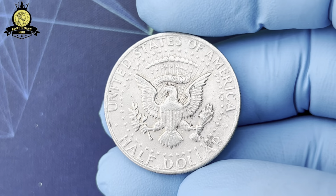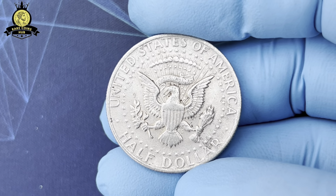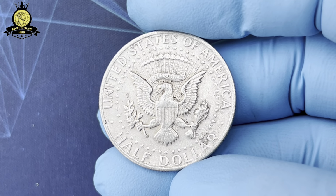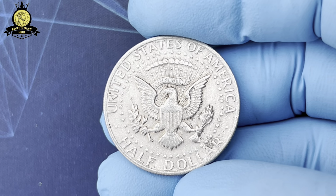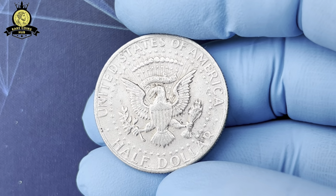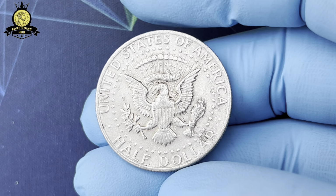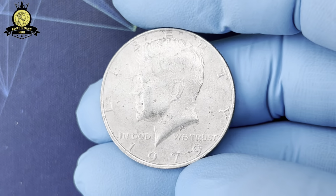Bidders competed aggressively for pieces in superior condition or with rare errors. Stories circulated of estate sales revealing dusty jars of change containing unassuming coins that, upon appraisal, turned out to be worth tens of thousands. Each story fueled the fire, each discovery sparking renewed interest.